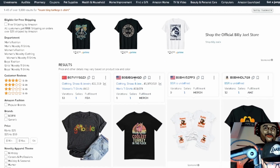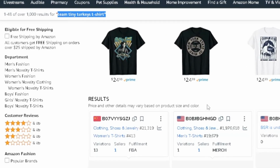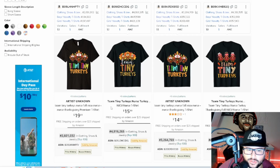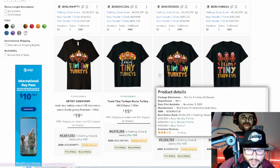All right, guys, so the next niche is going to be Team Tiny Turkeys. This is the keyword search phrase right here, Team Tiny Turkeys t-shirt. As I come down, you're going to see it's targeting the nurse niche. You can see that right off just looking at the design, and you can see what other people are doing inside of here. And remember, guys, this is the goal: if you see people doing certain designs that are doing really well, there's a demand for that niche, right? So what else can you do?